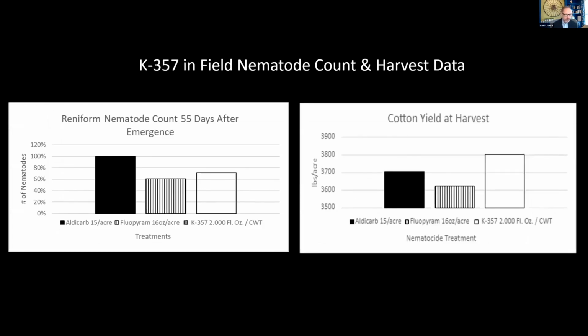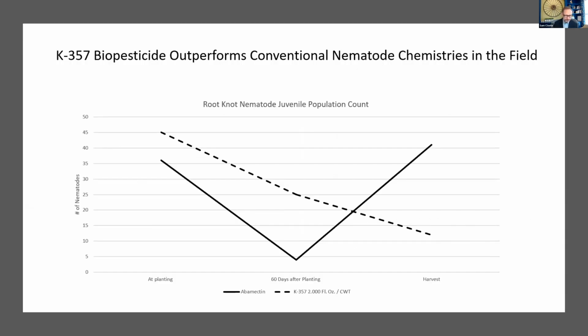Here is some University of Arkansas 2018 data that was shared with CANR. And this graph compares the conventional chemistries regarding nematode counts 55 days after emergence and at harvest. And you can see how the cotton harvest with the K357 at 2 fluid ounces is favorably higher compared to the chemistry standards. Here's a real interesting slide.